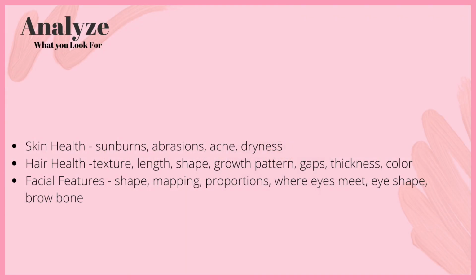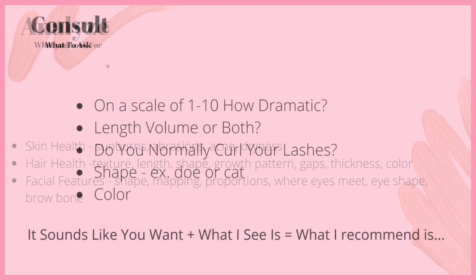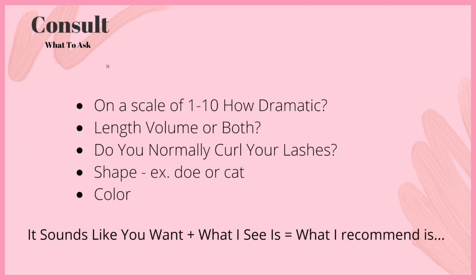So after my new client comes in and fills out their consent form, we have them clean their eyes and then we do what's called the Analyze and Consult. The Analyze and Consult, or consultation, is basically we're analyzing several things about them and then we're consulting by asking a series of questions to determine their best look to ensure that they'll be happy. So I'm going to go through the details of how I do that today exactly with every client.